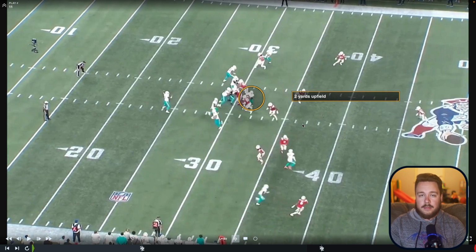Again, when I'm thinking about an RPO, I'm thinking that the offensive line is blocking for the run, irrespective of where the pass goes, or if there even is a pass. They are blocking in case the ball gets handed off. And I don't want to see my offensive line at the line of scrimmage blocking for a run play. I want to see them 2, 3, 4 yards downfield, especially 5, 6, or 7 steps into the play.